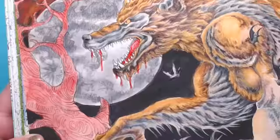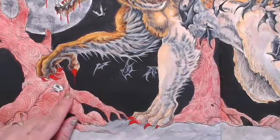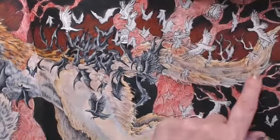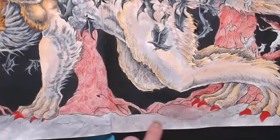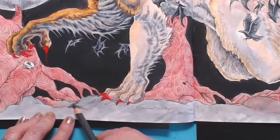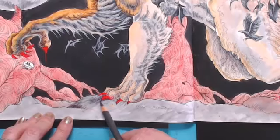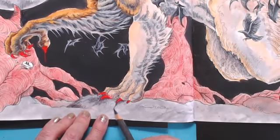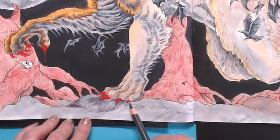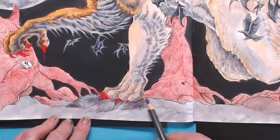There we go. So yeah, now what we have to do is the trees. I'm going to have to work on how I want to do his claws. And then, of course, we have a few more birds and bats to finish, his tail. But we're getting there. It's coming along. See, I want to do more dark down here, you know, more shading with pencil for the rocks and the dirt and the ground.